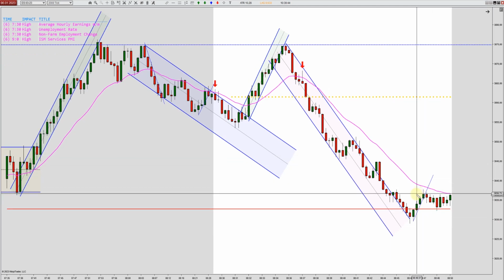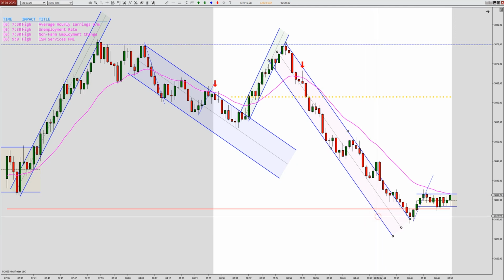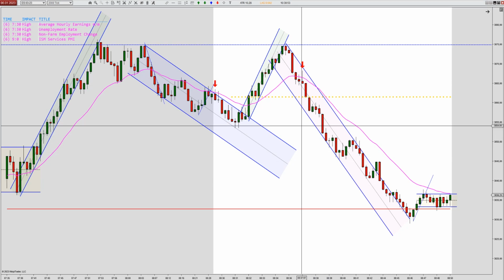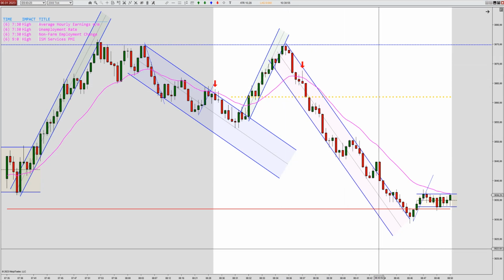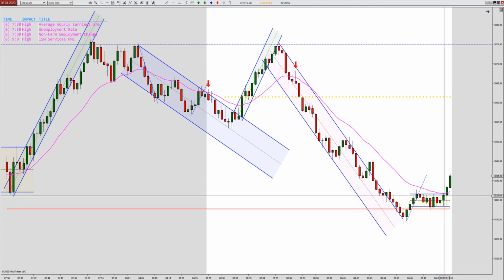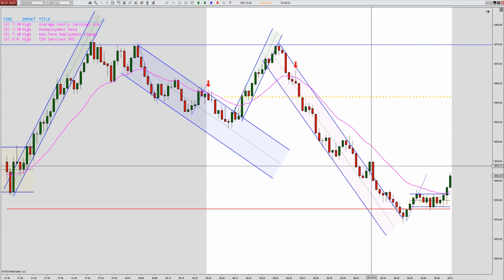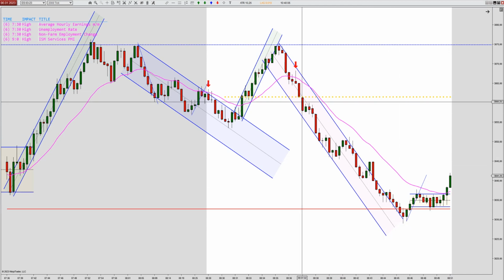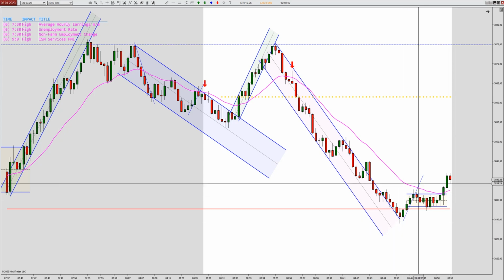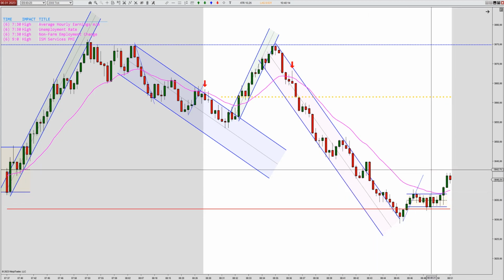I can draw some range here. You were writing that you like to see even the smallest structures, so I'm trying to draw them for you. And we are pushing higher here, strongly above the EMA. So this channel here could be played out with this break, retest of the lows. I'm not considering shorts right now, because with this strong push above the EMA, something has changed.